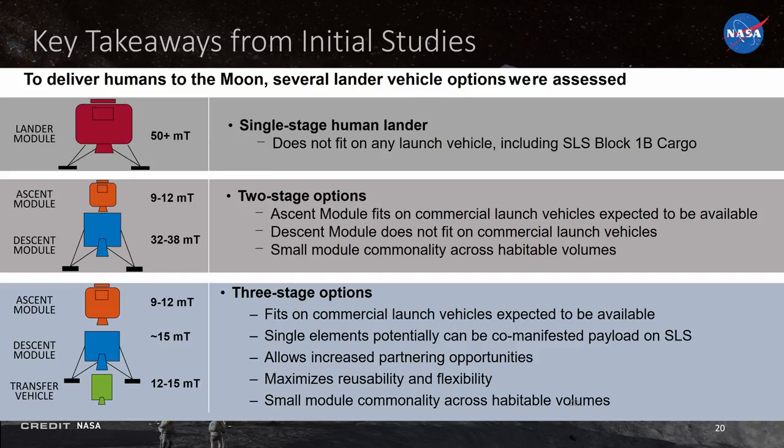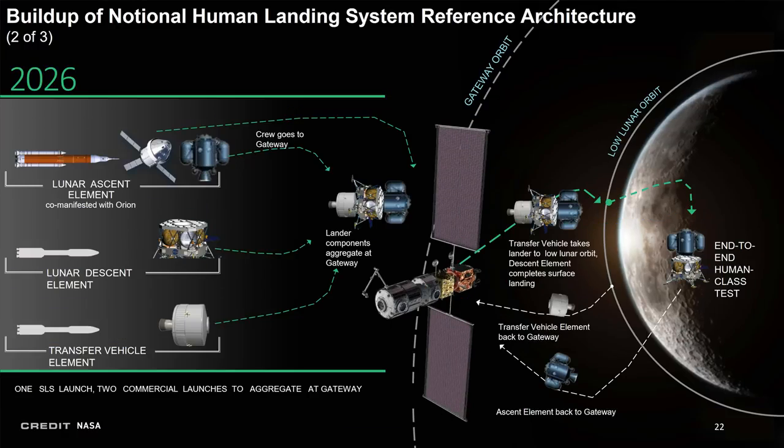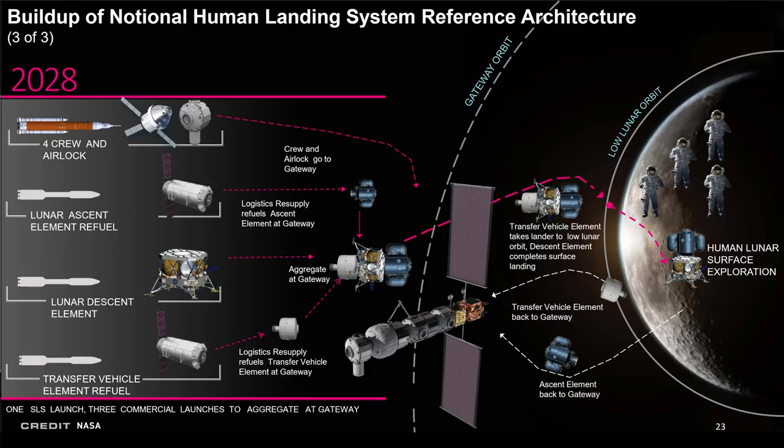NASA seems to be leaning towards a 3-stage option, where a transfer vehicle or tug would be used to assist the descent stage and the ascent stage in lunar operations. The idea is modularity and sizes that could potentially be secondary payloads on SLS flights, the Space Launch System. However, they are willing to consider alternative options as well, as long as it fits the goals. Whatever may come, NASA hopes to begin tests of a descent stage by 2024, uncrewed tests of a full system by 2026, and astronauts on the moon again by 2028 at the latest.